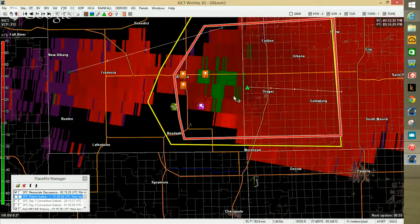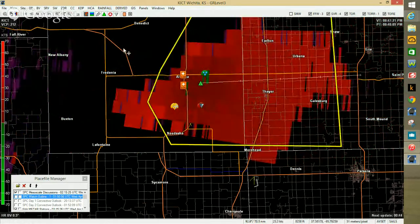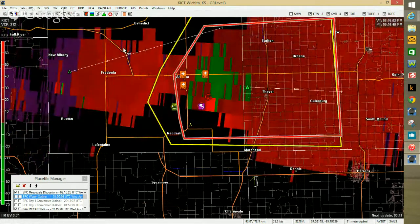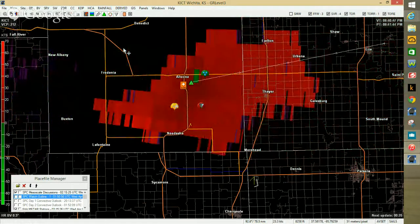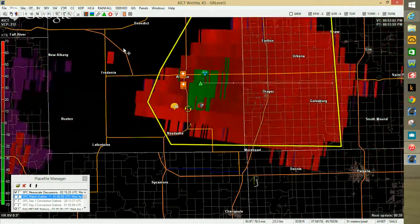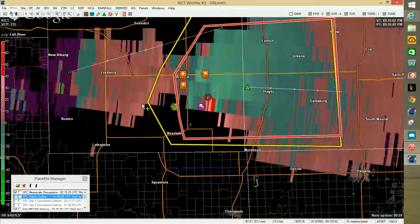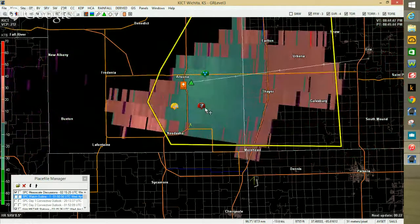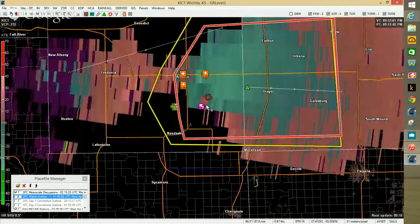But it's there on the north side. Let's see how this update progresses here. We should just have an update here shortly. But this is exactly the kind of setup we're expecting tomorrow. Let's look at the storm relative velocity real quick as well. Oh yeah, I bet there is a tornado currently on the ground just to the northeast of Neodesha.